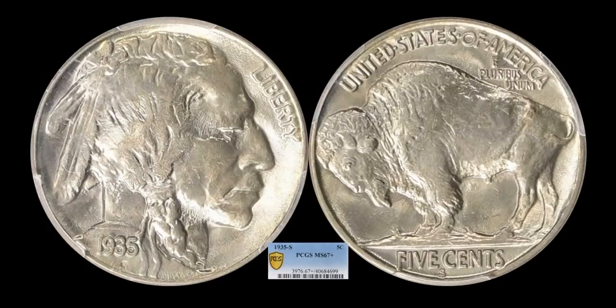People just really don't think about buying raw 35s, 36s in both Denver and San Francisco and opting for a Mint State 67 and higher. There's actually a lot of high-grade specimens not encapsulated out in the wilderness today.